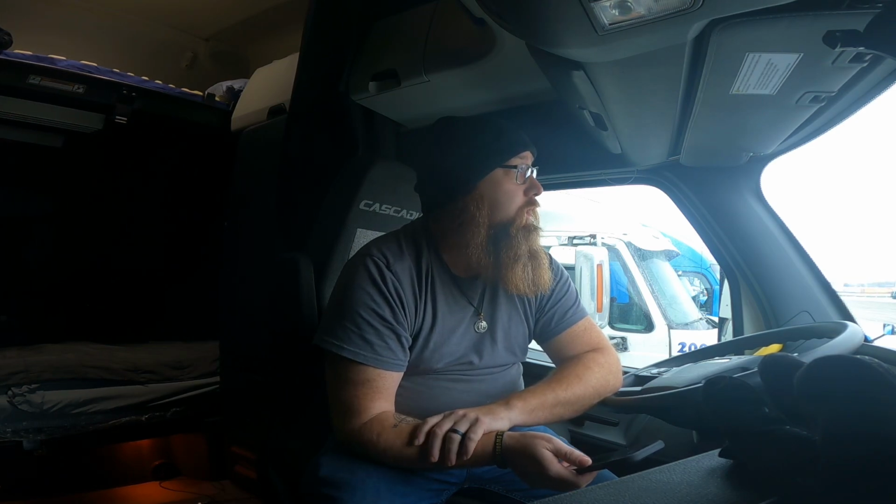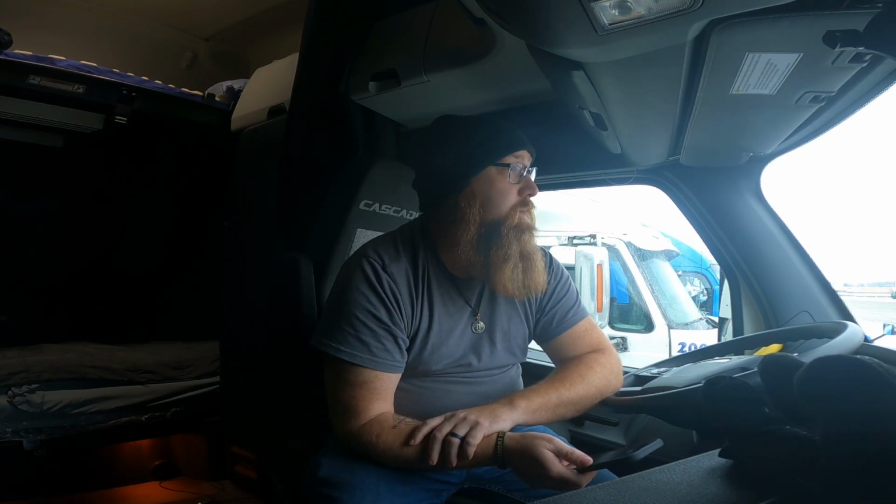I've got to go just up the road to pick up the next load. I think it's some sort of Freightliner parts. I don't know if it's engines or axle parts. I've done both from this location. This isn't my first time going to this pickup point. And then I'm heading down to St. Louis.